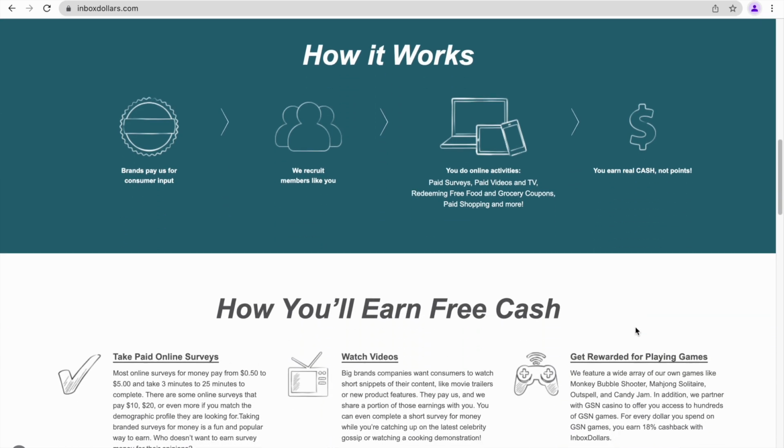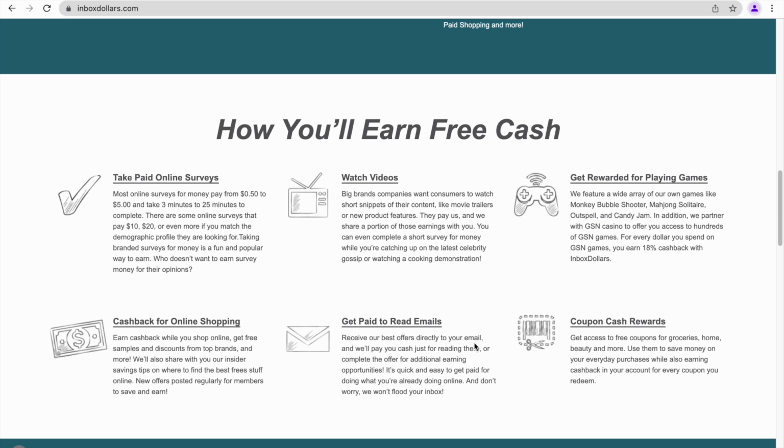And lastly, you can really earn cash and not points, nor coupons, or whatever you may be thinking on this website. Now, as we scroll more, we can see how you can earn money, and all this information is provided by the website itself. And since we are here to watch videos, it says that big brand companies want consumers to watch short snippets of their content like movie trailers or new product features, and that we share a portion of those earnings with you. It is very clear from the statement that you are receiving a part of their payment, and that's how you get paid on this website.